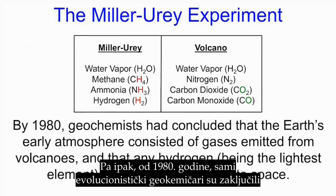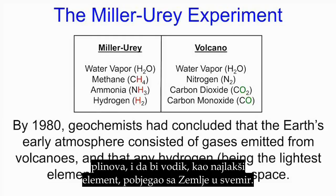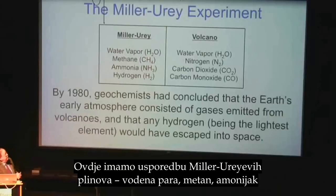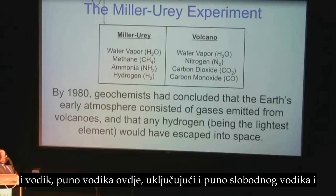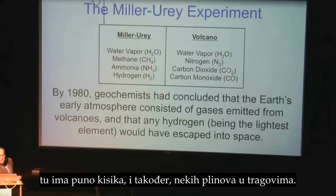By 1980, however, geochemists had concluded from many kinds of evidence that the Earth's early atmosphere consisted of gases emitted from volcanoes, and that any hydrogen that might have been there, being the lightest element, would have escaped the Earth's gravity into space. So here we have a comparison to the Miller-Urey gases: water vapor, methane, ammonia, and hydrogen. Lots of hydrogen here, including lots of free hydrogen. And the volcanic gases: water vapor, nitrogen, carbon dioxide, carbon monoxide, a lot of oxygen here, and a few other trace gases as well.